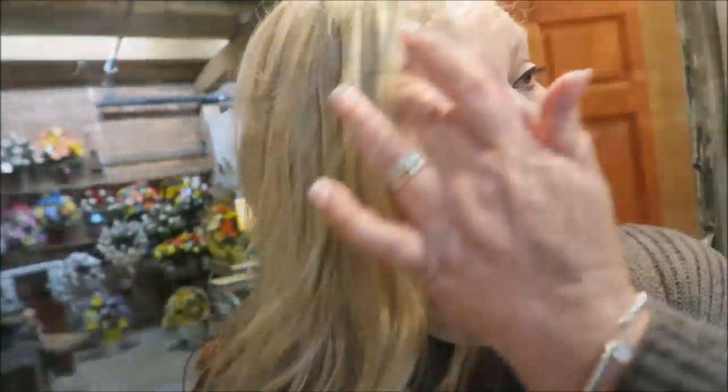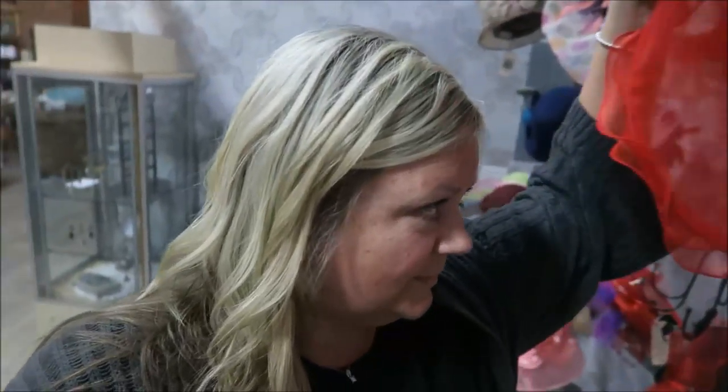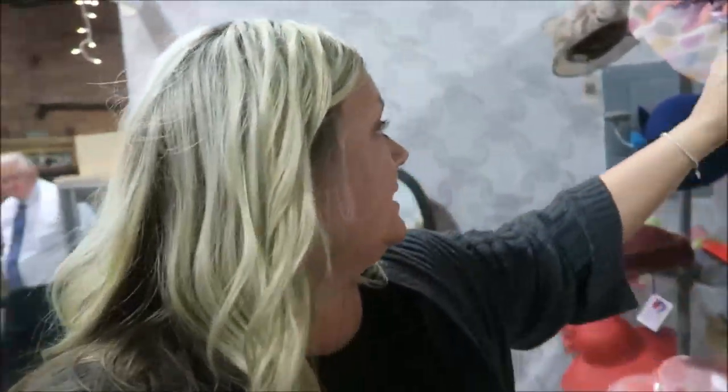Hey, guys. So we are at the antique stores, just looking around, doing a few things, shopping. Oh, and look at our home. Let's try on hats. What do you guys think? Isn't this the cutest hat? Don't be such a poo. I'm gonna try this one on because I like this one.